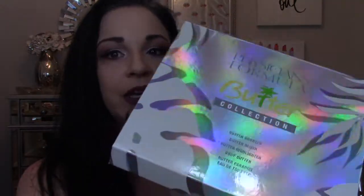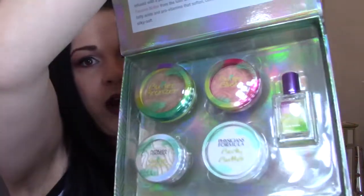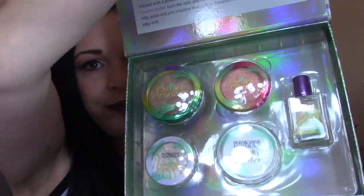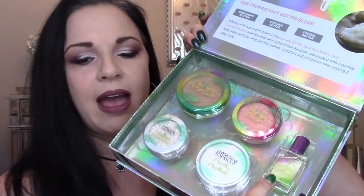So it's really a beautiful box. Inside you see there's 4 products and then a little perfume. So you've got, like I said, the bronzer, blush, a highlighter. There's a body butter, and then the Butter Paradise. Now, everybody online was talking about this smell, how great it is. So I'm interested to try it out, see if we like it or not. So let's see if I can get in here. I have not opened this yet.